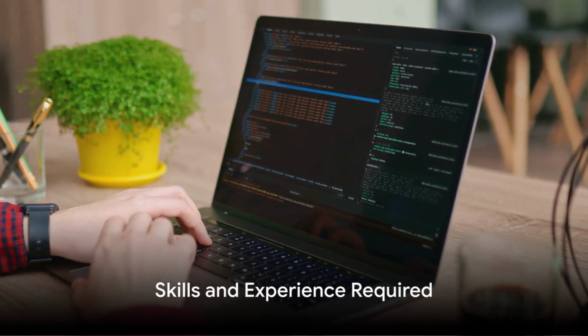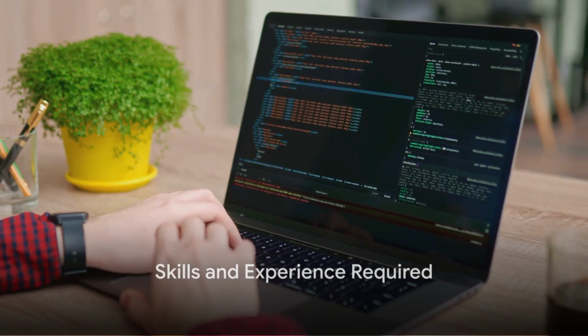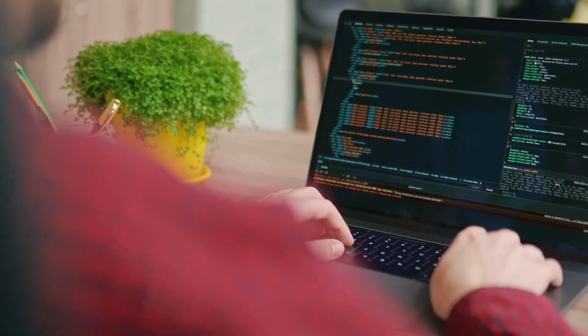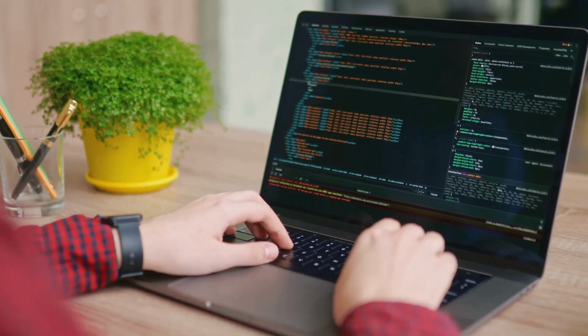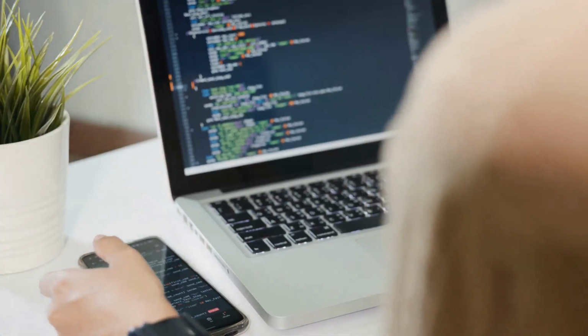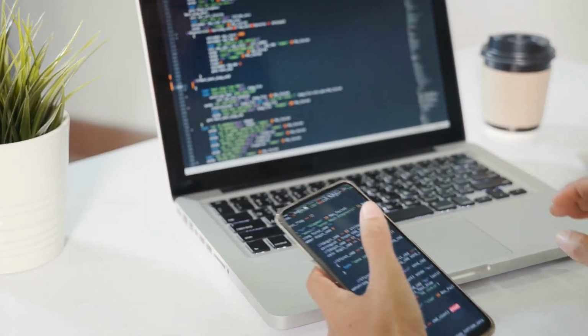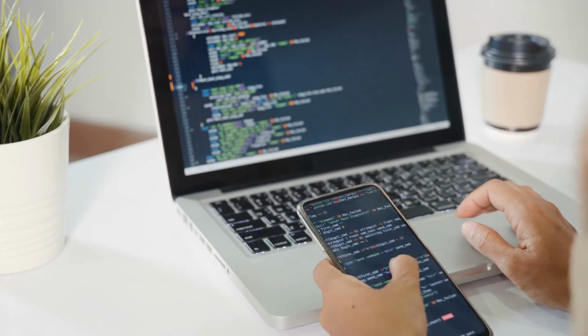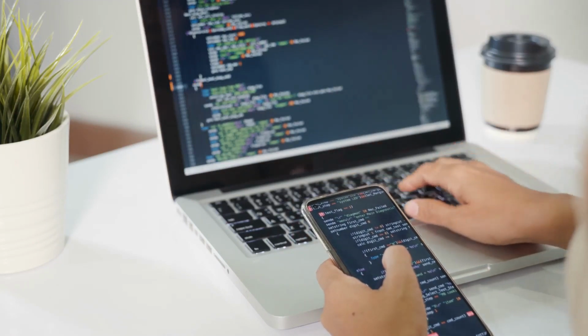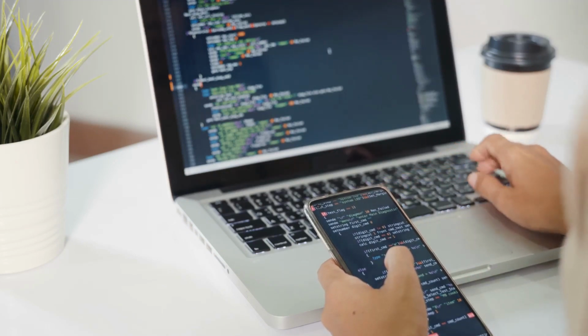It's not all magic and fun though. Being a Python developer requires a unique set of skills and experience. Let's delve into what it takes to be successful in this role. First and foremost, a thorough knowledge of Python, one of the most versatile and widely used programming languages, is essential. This isn't just about being able to write code, but understanding the nuances of the language and how to leverage its strengths. Next, an understanding of front-end technologies is key.